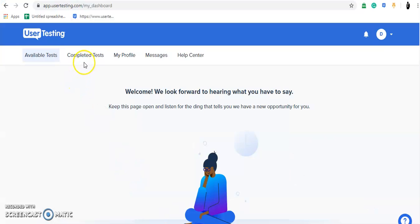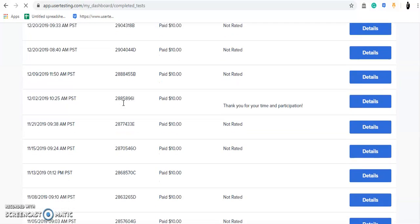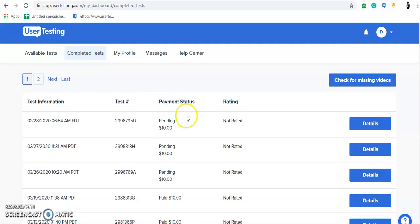If I go back to the home page, you see here completed tests. This is the section where you will see all the tests that you completed, and they will show you the pending ones and the ones that have already been paid to you. So this is how many tests I undertook. All of them paid $10. I have 3 tests that are pending now because I took them yesterday or 2 days ago, and you need to wait 7 days. It takes 7 days for them to check the tests and pay you. I never had rejected tests, even though I was confused in some tests and did not follow the steps they were asking me to, but they still approved it. So it's quite simple.